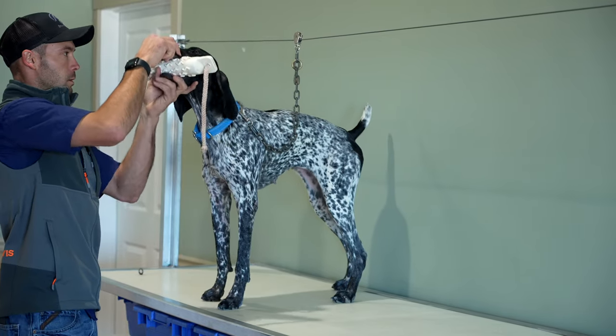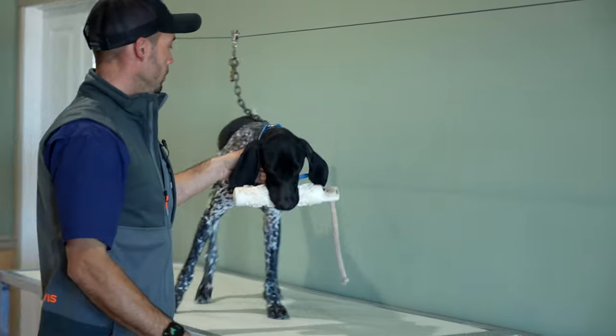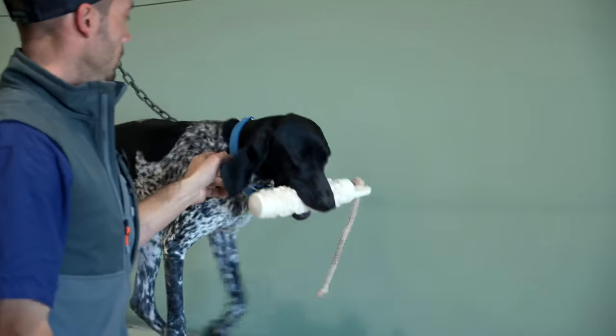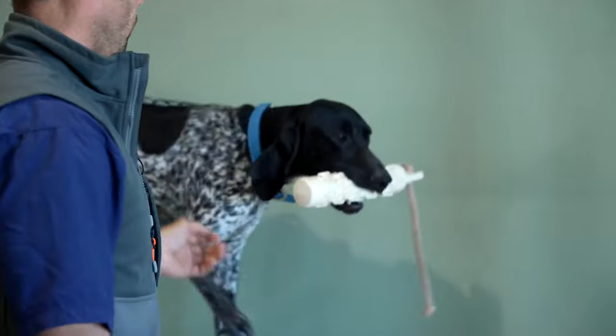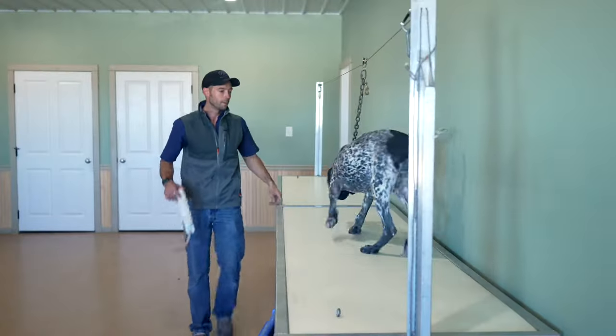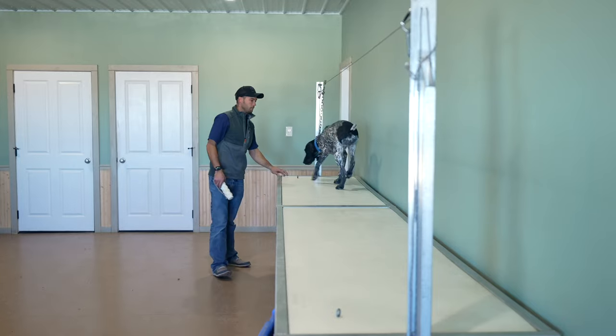Hold. Good. Hold. Pick your head up. She wanted to drop her head a lot, but she's doing a nice job walking with me. Hold. Good. Come on. Good girl. You're doing a nice job.